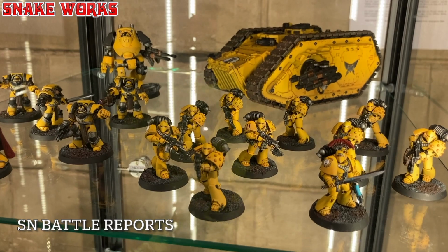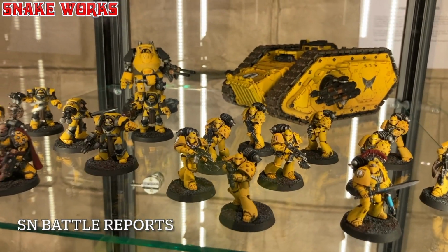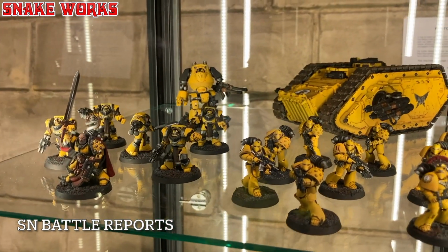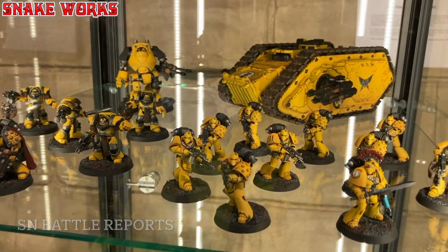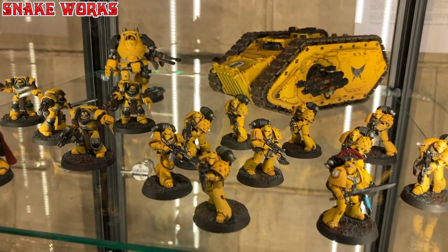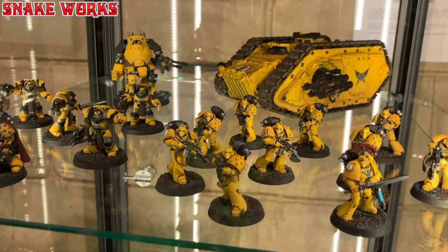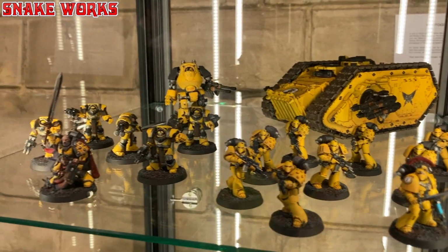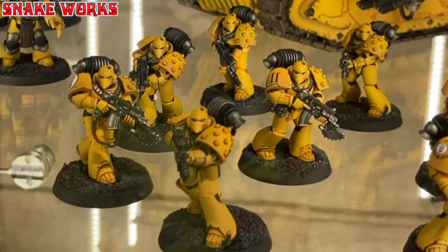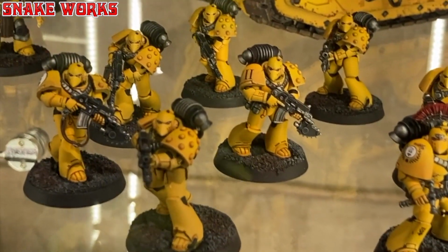Next up, we have some lovely Imperial Fists, again by an unknown artist. They were unknown to me because I got there before they put the name tags out. Anyway, Valrak would have been proud of these. I didn't see him on the day, so he must have been hiding. I used to play Imperial Fists back in the day, so I still have a soft spot for them. Is painting yellow still considered hard?